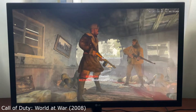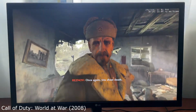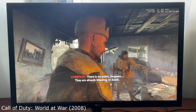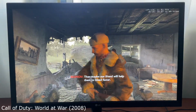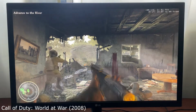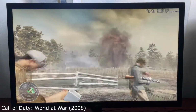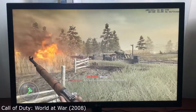Dmitri, finish those rats. Once again, you cheat death. Our tanks are ready to smash this line, and... Chernov, I am not hearing gunshots. There is no point, Sergeant. They are already bleeding to death. Then maybe our friend will help them bleed faster. Burn the wheat field. I want the nose gun. Shoot them in the back.